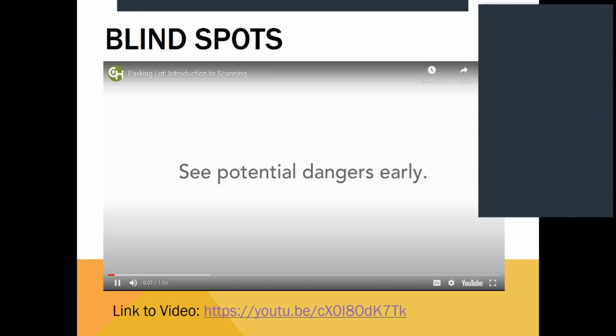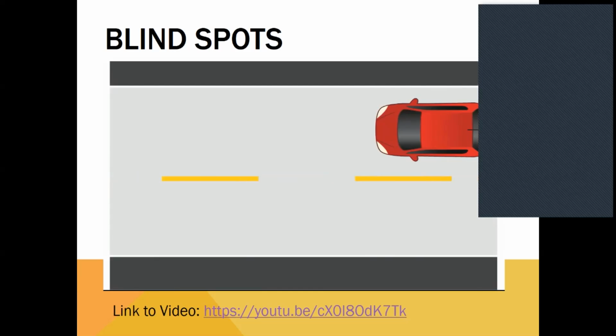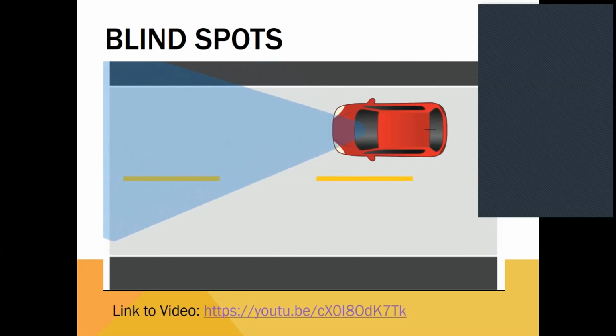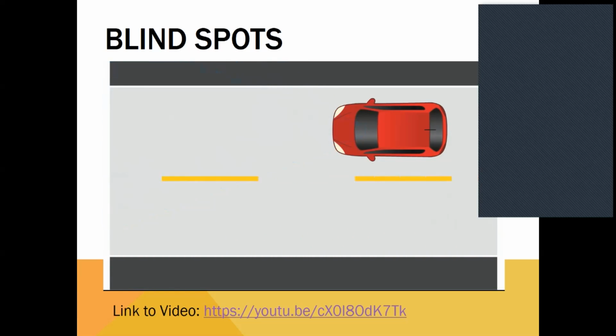Drivers who scan well see potential dangers early enough to avoid crashes. Good scanning comes with experience. Unfortunately, inexperienced drivers tend to focus only on what's directly ahead of them. That's why this lesson is so important. A scanning routine will get your new driver to expand their area of focus so they can spot potential hazards. Remind your teen to adjust the mirrors every time they get behind the wheel. This will help maximize their area of visibility.